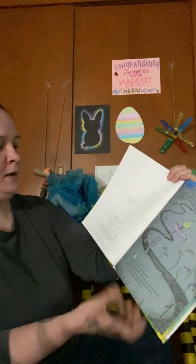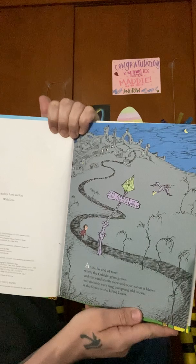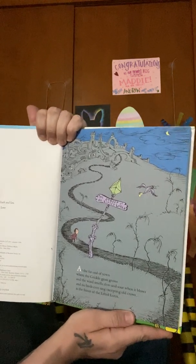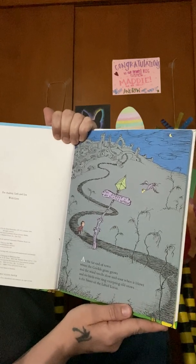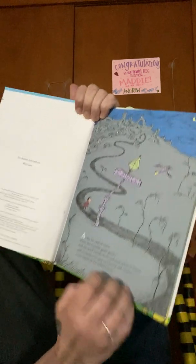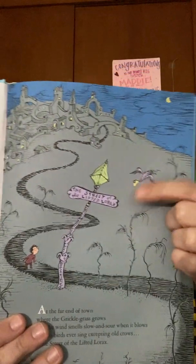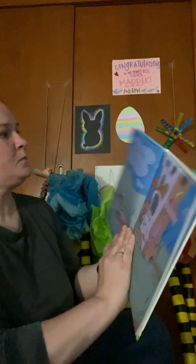story. So at the far end of town, where the grickle grass grows, and the wind smells slow and sour when it blows, and no birds ever sing except old crows, is the street of the lifted Lorax. Look, would you want to live in a place like this? Ugh, gross. So gray and yucky.